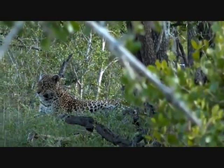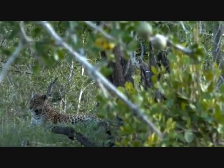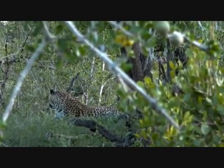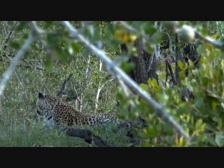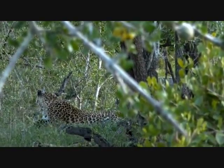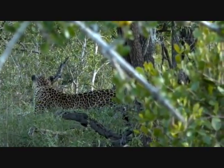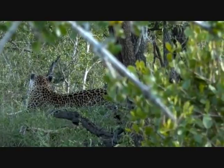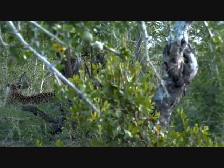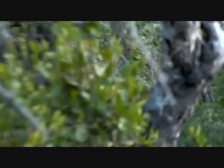How many leopards are estimated, Mikkel? There we go. You can see the nyala through the trees. The nyala can smell her. There we go. She's now looking. That is a big animal for a female leopard, though. Watch her behavior, see how she starts to shift. But the nyala has got visual of it. You can see the leopard.